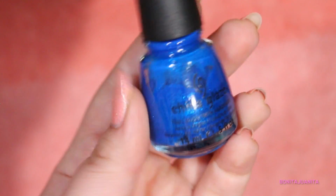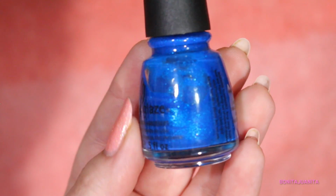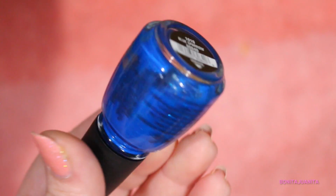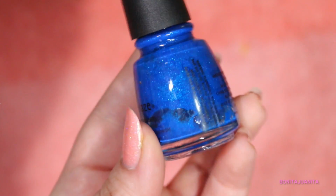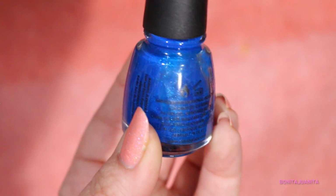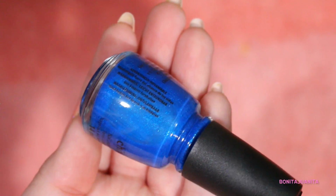This one, jury's out on this one. This one's called Blue Sparrow. I really love the color on this. It's got a blue metallic glitter running through it, which is really, really gorgeous. It's just the formula's not that great and it dries matte. I'm gonna probably have to test this one out a little bit before I make big decisions regarding it. I remember it not being super pleasant.